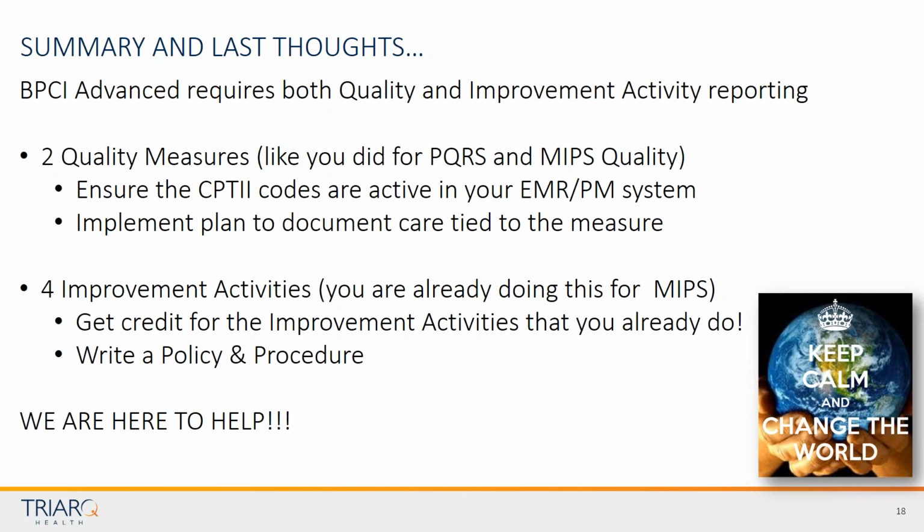Implement a plan to document the care tied to the measure, right? We can't just send those codes. We have to actually document that we did give that order for the antibiotic, and we did establish that the patient has an advanced care plan on file. And then with those improvement activities, I say just go get credit for stuff you're already doing. I'm pretty certain that's what's going to end up happening. And then write a policy and procedure. And we're here to help.